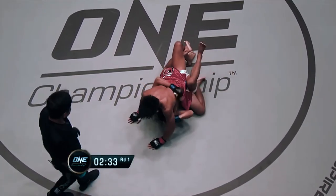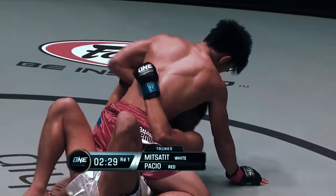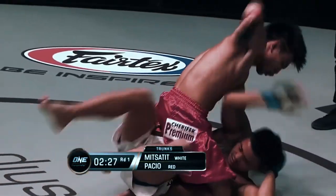See, he's trying to get that arm underneath. This is what he's been working on. He's got to just kind of ignore the pressure. Put his hands on it.